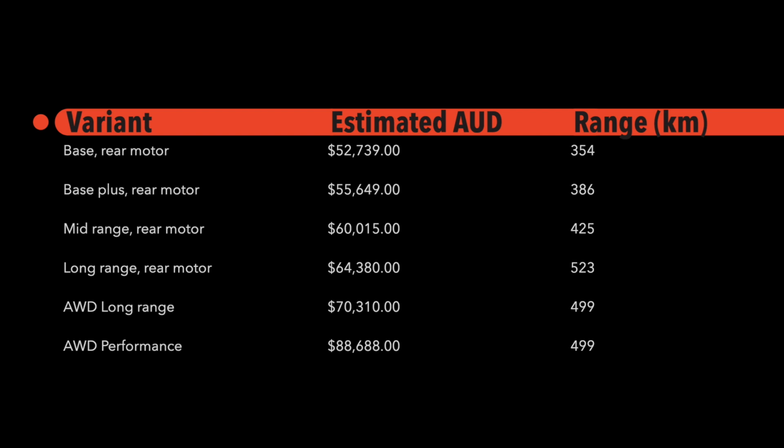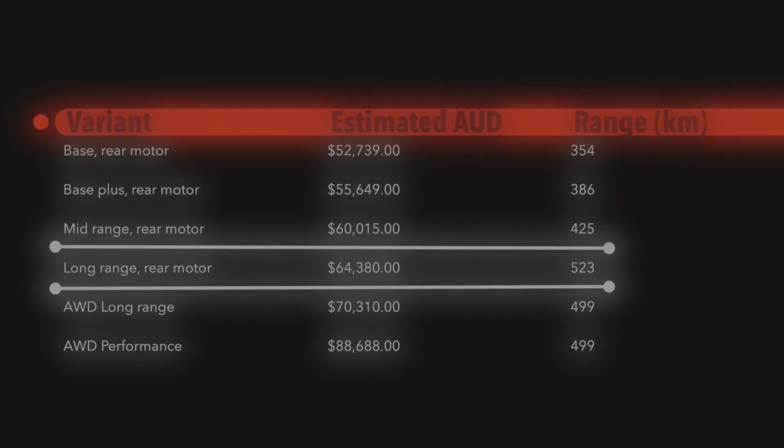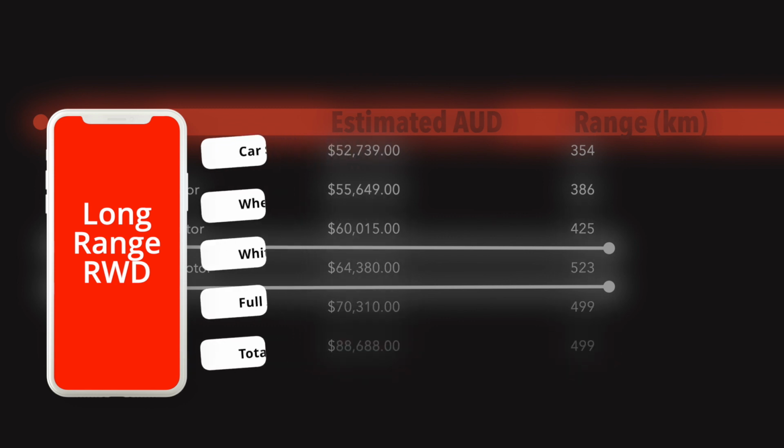Next up, I would shoot for the long range. This actually represents the best value when you consider range and interior fit out. And sure, it's more than $12,000 difference, and then you've got to go add on maybe different wheels if you want to, different paint, the autopilot, and so forth. But at the end of the day, if someone was to ask me, I would absolutely point them in this direction.